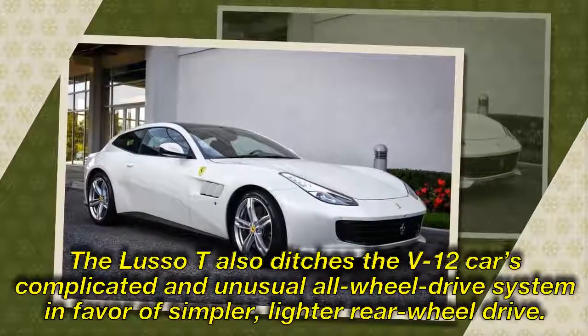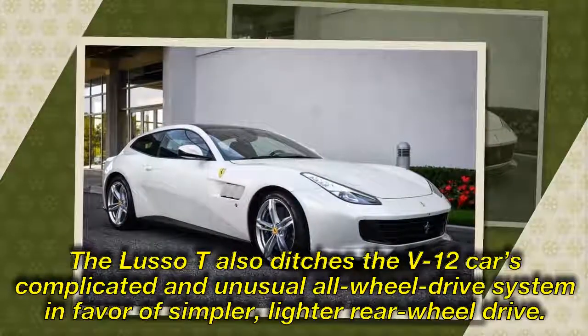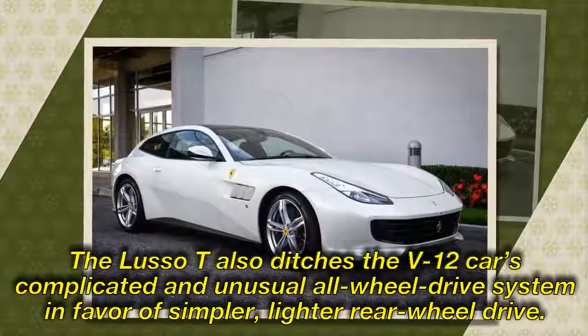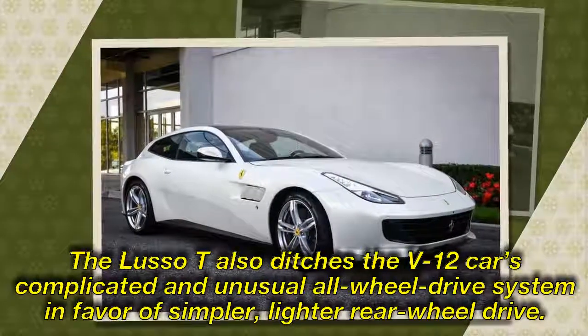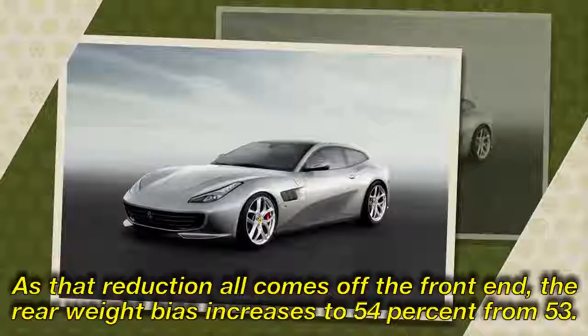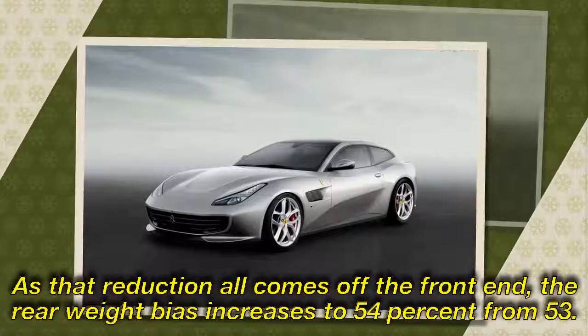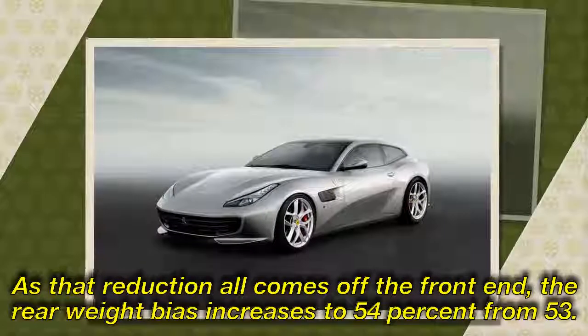The Lusso T also ditches the V12 car's complicated and unusual all-wheel drive system in favor of simpler, lighter rear-wheel drive. The sum of those two changes results in a claimed weight loss of 121 pounds. As that reduction all comes off the front end, the rear weight bias increases to 54% from 53%.